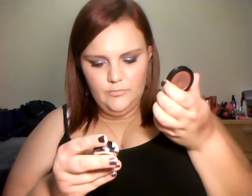Granted, I think you are getting less. The Kat Von D is 2.8 grams, and the NYX one is 1.24 grams. So you are getting less with the NYX shadow, but despite the amount differences, I think it's more rational to go with the NYX shadow. I'm going to swatch them both, just so you can see what I'm talking about.